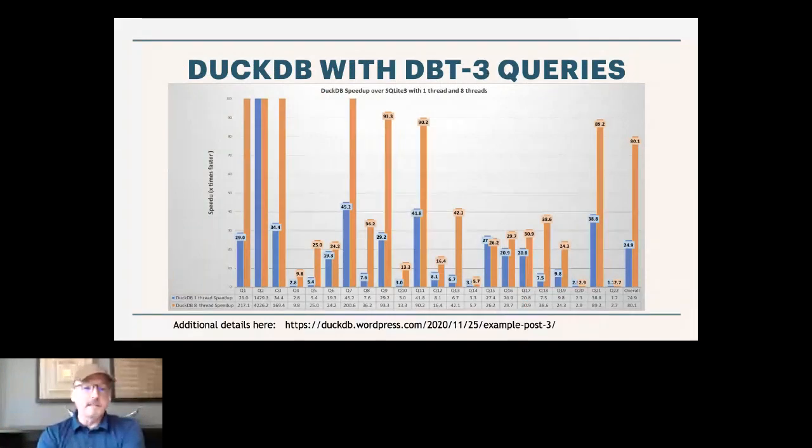If we look at a little bit of detail, first of all, the slide is truncated. Query 2 is 4,000 times faster with 8 threads, and I'm only showing up to 100 times faster. So the scale is actually truncated here.